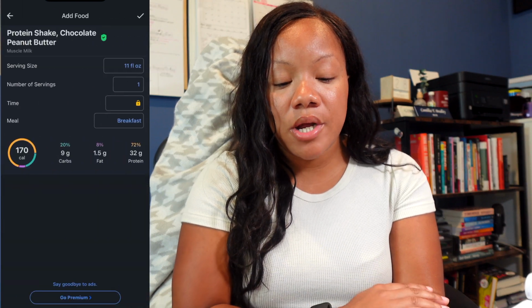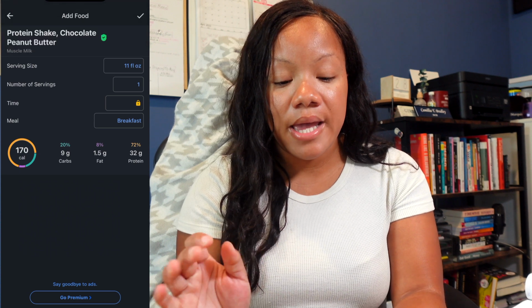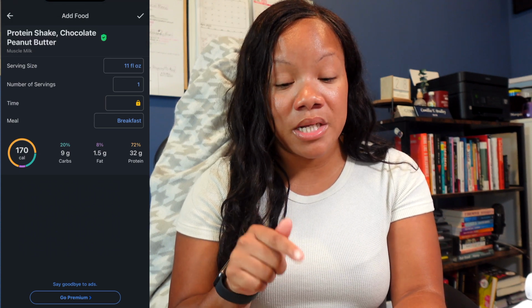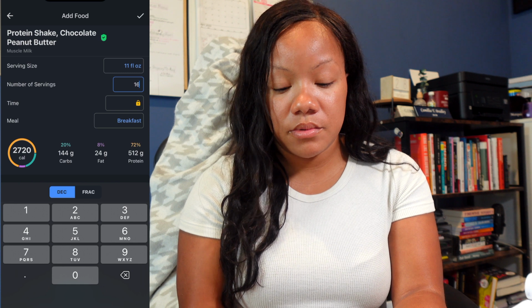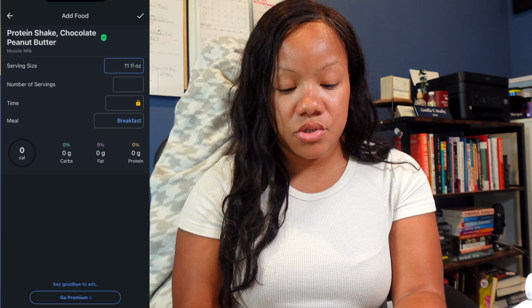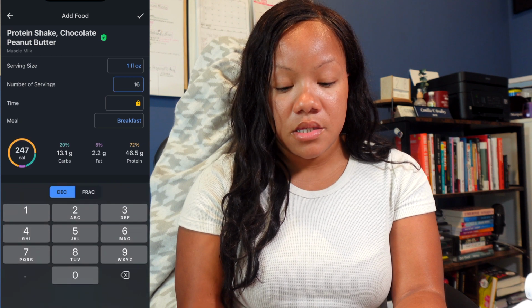Now this is only showing 170 calories, but that was a 40-gram protein shake, and it was 210 calories. I couldn't find that one exactly on here, so I'm going to put in maybe it's the same thing. Oh, well, I didn't have 16 servings. That's not good. Let's try 1 fluid ounce and then 16 ounces. That's still too much.